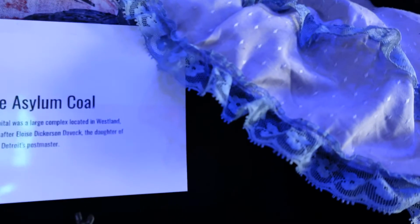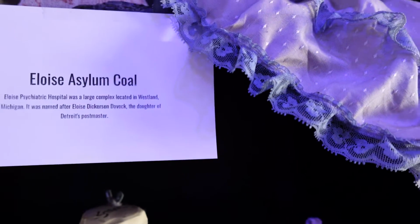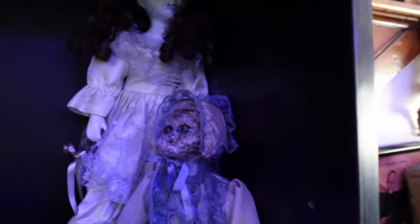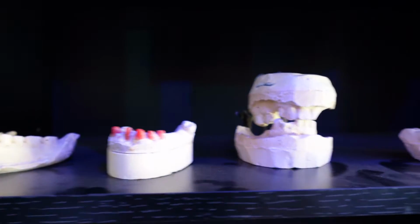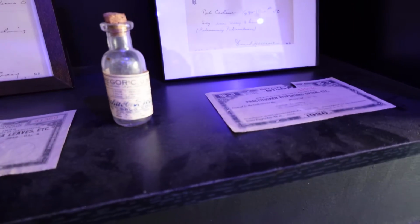And right next to it is some coal from Eloise Asylum. A lot of people in Michigan are familiar with Eloise, and they have some of the coal from the asylum here. And in the corner, a couple of creepy looking dolls. They are creepy looking. There's another one back over there too. Down below we have some dental work. These are dental impressions, various teeth and whatnot from dental records. And right down below, a prescription for codeine. And this certificate right below looks to be a certificate allowing them to prescribe opium. And this one is a certificate allowing them to prescribe opium and cocaine.